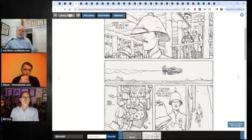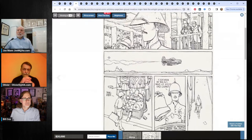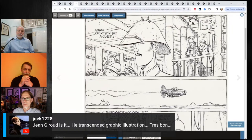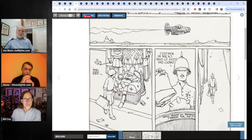And I completely agree with what Joe just said, and not only his line, but also his imagination. He could combine both, and the Airtight Garage is also something very special. You have the Major Fatal or Major Grubert, the character on the top panel, who creates some kind of superimposed world on the asteroid, and is watching the evolution of the world universe he created, and that's completely insane as a story, in fact. And from that Airtight Garage came other stories. So it was at the time a complete revolution in the world of comics.